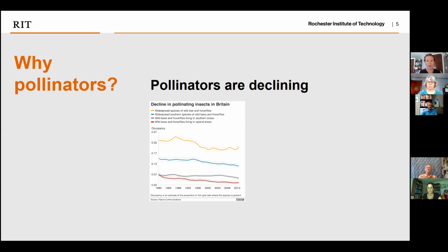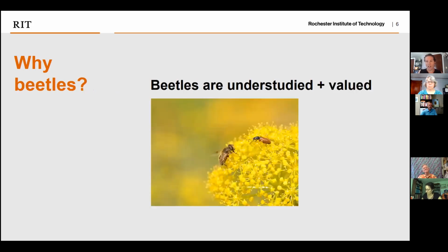Okay, and one of the things I want to point out is that we're going to be focused on beetles in particular. So the next thing I want to explain is why I am so interested in us looking and trying to find beetle pollinators in particular. One reason is that beetles are generally understudied and undervalued. Some research has shown that people tend to focus on bees or really large pollinators, and we actually don't have as much information on other kinds of non-bee pollinating insects like beetles.